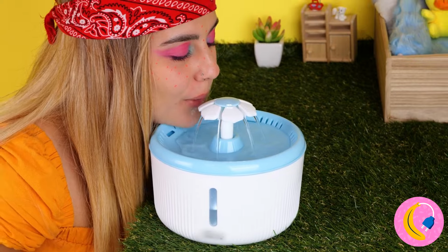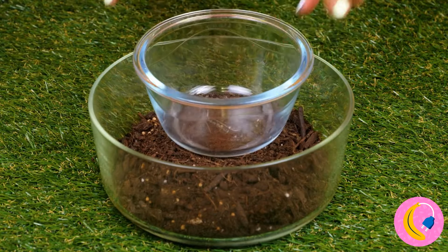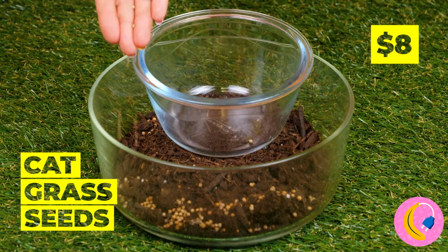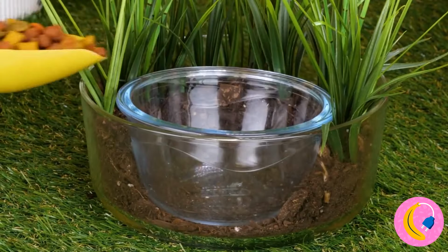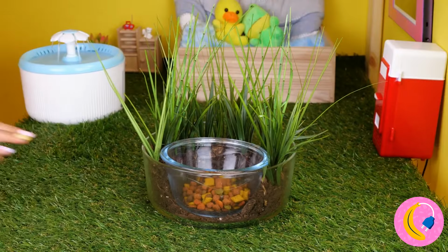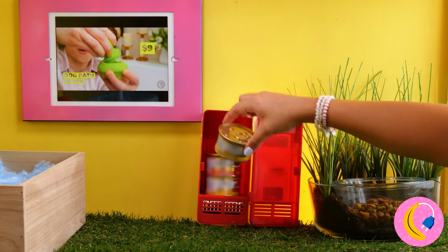Always smart to try things out before trying on the cats. Now that they have water, they might want something to nibble on too. And we're going au natural with cat grass. And there's plenty of room for a bowl full of cat chow. But let's keep the fridge stocked with wet food, just in case.